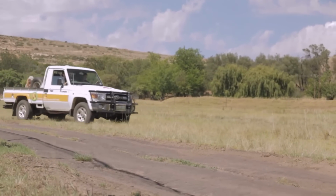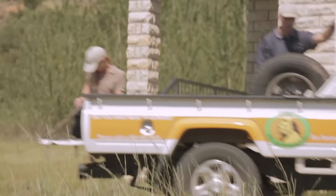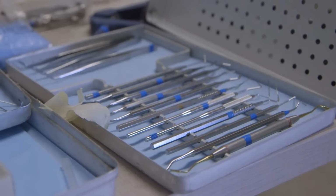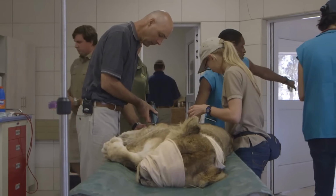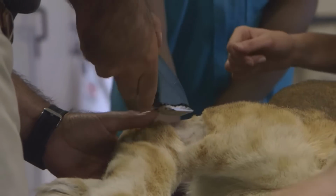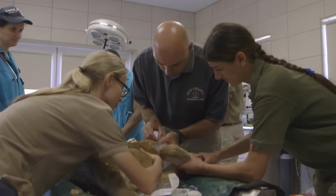Back at Lion's Rock, Gypsy, the lion with dwarfism, is going on a much shorter journey. She's off to the clinic for a medical and dental checkup. We're working quite conservatively with Gypsy with respect to sedatives. We used a conservative dose. She went down really well, breathing really well.